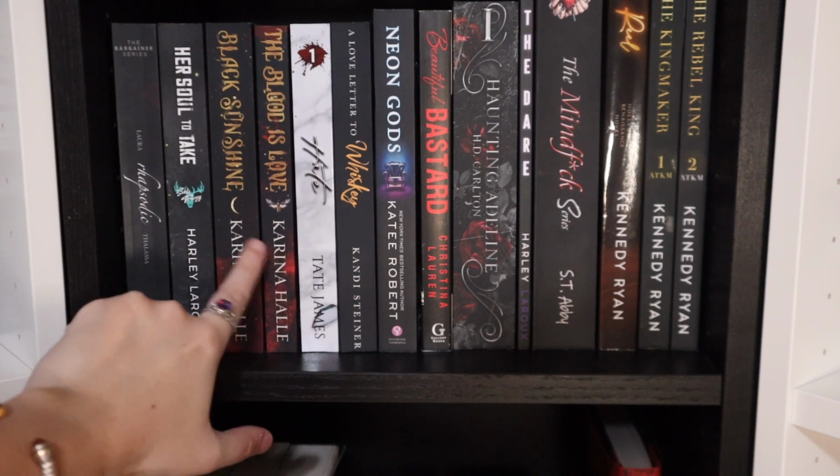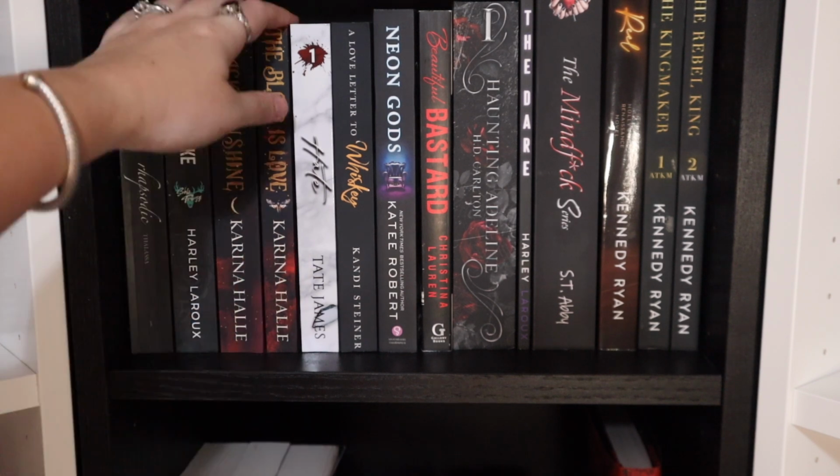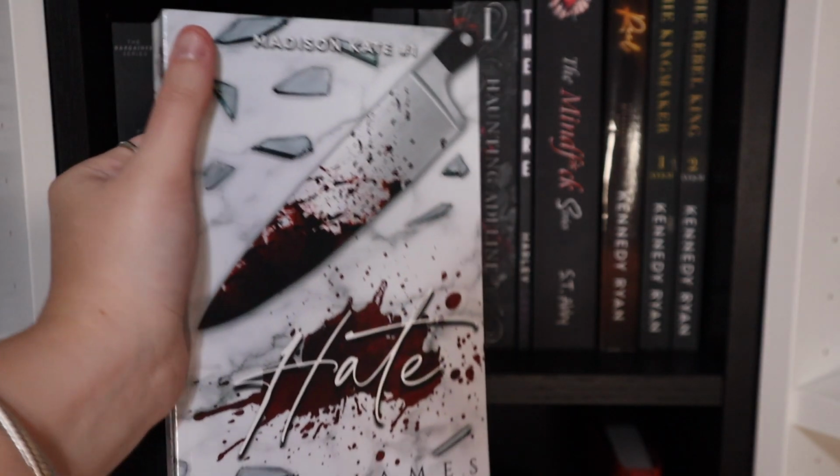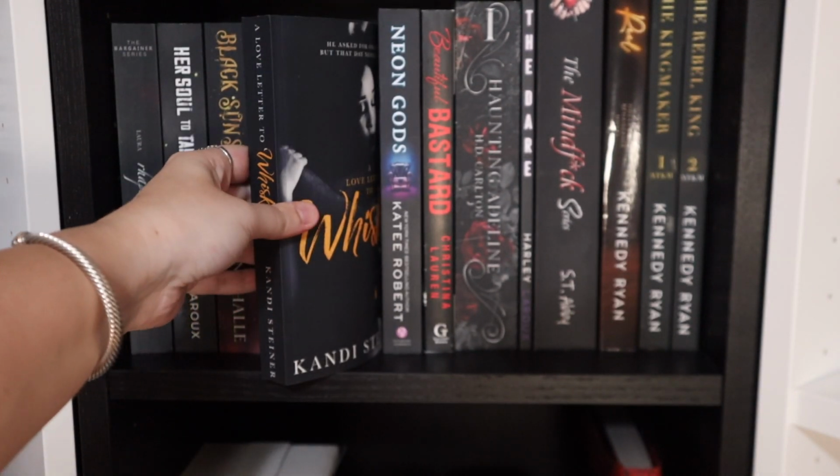Black Sunshine. This is also on my fall TBR. Hate by Tate James. This is a special edition cover. Pretty cool. Haven't read it yet. Love Letter to Whiskey. That is on my immediate TBR. I need to read that.